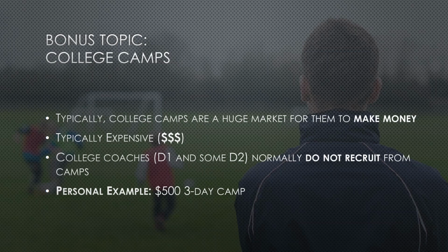I got to see what it's like to stay at a college dorm, get the process, learn from the coach, whatever. I went again thinking that I was going to get recruited. Now, to be honest with you, especially higher end Division I, and Division IIs won't typically recruit from college camps. Not all of them, don't get me wrong, not all of them, but camps are, again, a good way for them to make money.